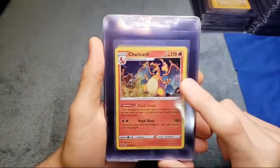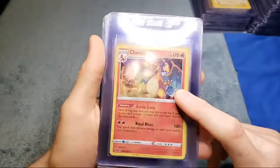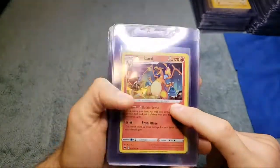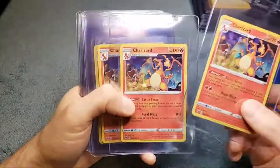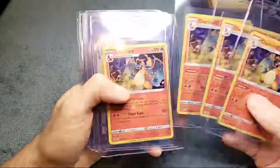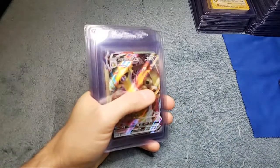Next we have the Cracked Ice. I bought a bunch more of these. They're on the way. I like the Team Up Cracked Ice. This one looks really cool. You can find the theme decks at Walmart or whatever. They're like 13 bucks. So we got 4 of those. The regular non-holos, they just all had issues with the corners and stuff.